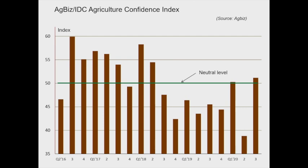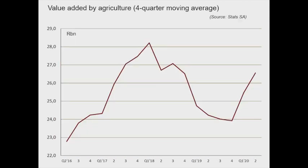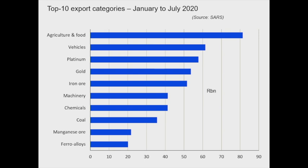Here's another V, it's the Agbiz IDC Confidence Index, which is great news. Above 50 means that there is positive sentiment, and in fact that represents an expansion. Below the 50 is a contraction. Here's another V, the value added by agriculture, which is magnificent. And this is quite amazing.